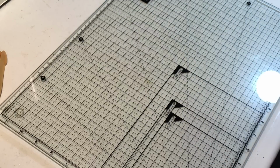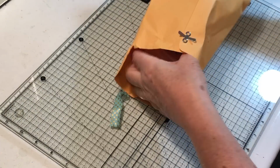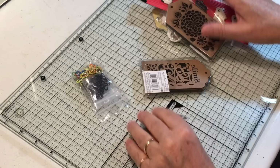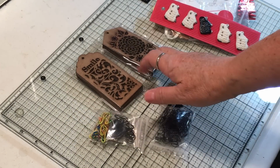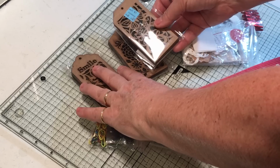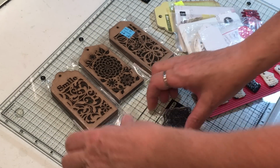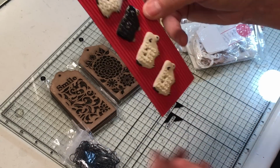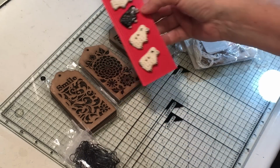And then I have two more envelopes to share, to see what's in each of them. Okay. This one has some die-cut tags. Super cute. Here's another one. So three packages of those. Those are really cute. And then bold pins. Awesome. Love it. Look at these cute little sheep buttons. Aren't those cute?